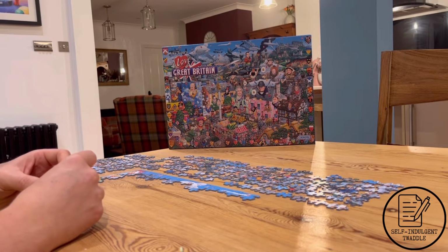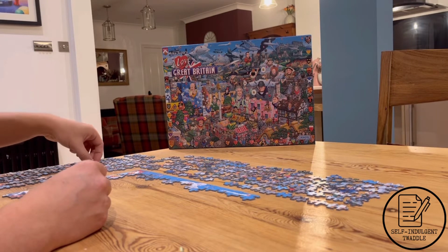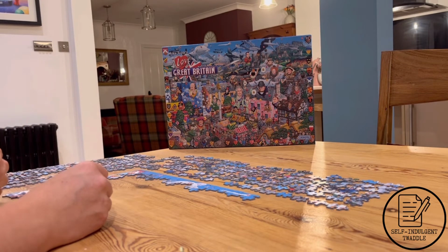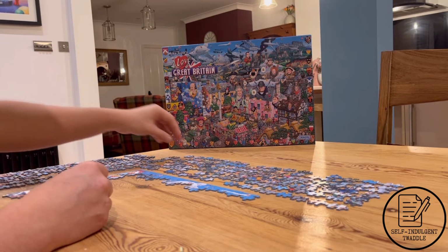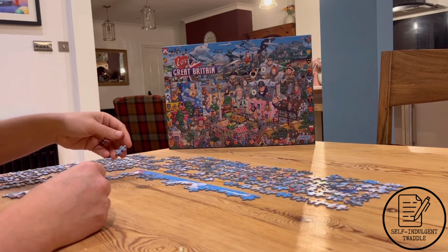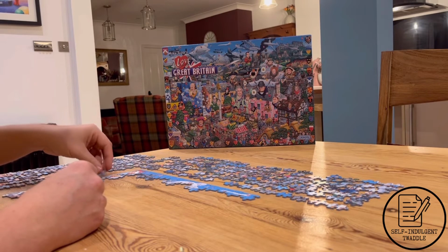Lancaster, there's usually one involved in kind of flybys and parades and things. If anyone watched the Jubilee celebrations earlier on this year, obviously for the fallen Queen, I think a Lancaster bomber was involved there. I'd be almost certain it would be involved.